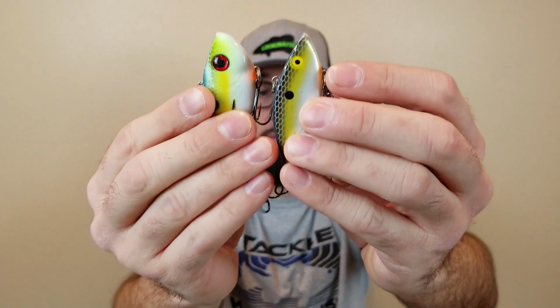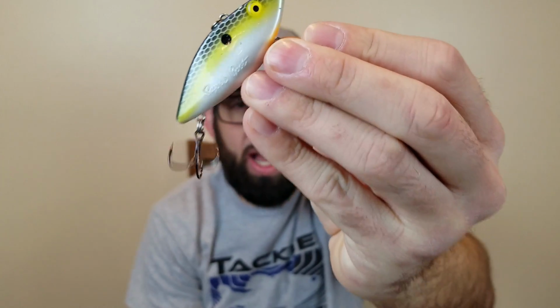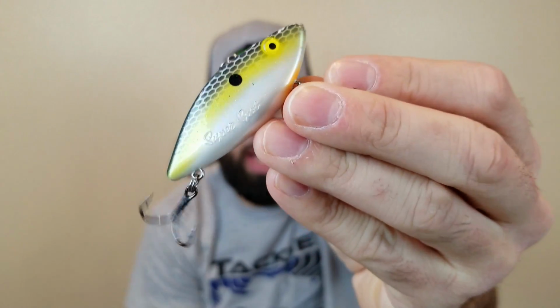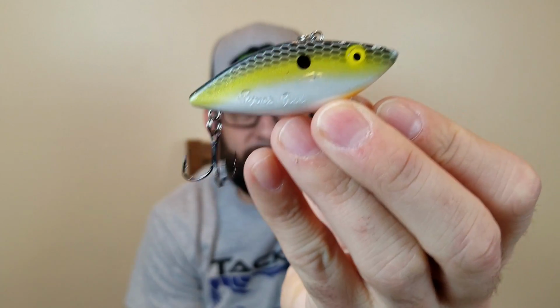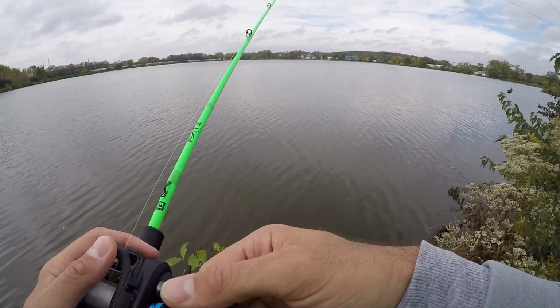When it comes to colors, I've kept Lipless pretty simple. My number 1 favorite color to throw around here, slightly stained water, has been a sexy shad color. In fact, this bait right here, this is a Cotton Cordell Super Spot, sexy shad, little 1/4 ounce. I put some aftermarket hooks on there. That caught my second largest fish this year, just under 6.5 pounds, this little Lipless.